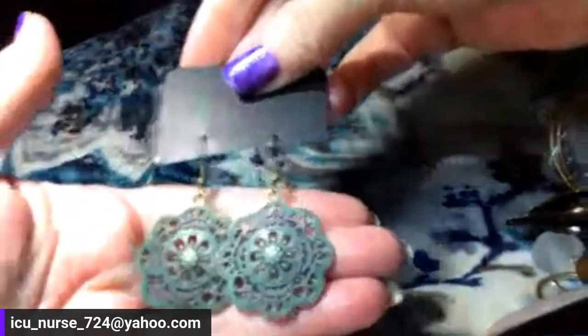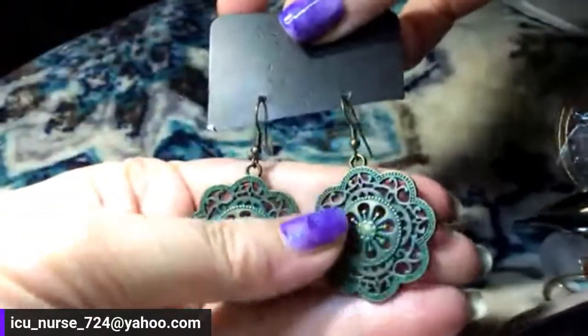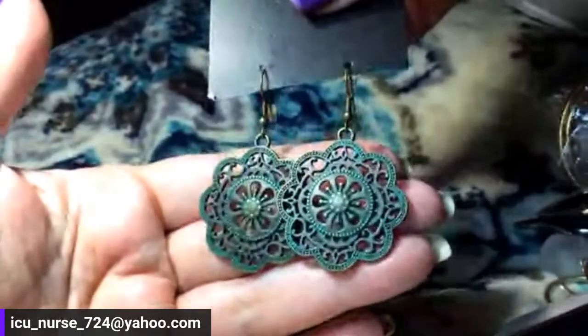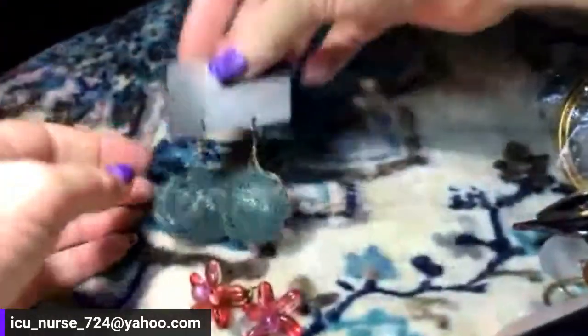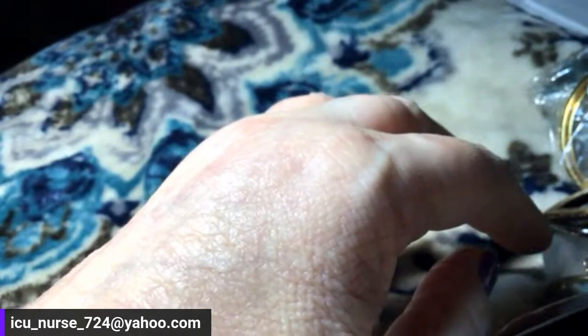So I'm gonna do earrings for $2. These are like an antique green color. So we'll call those green. What else we got here?